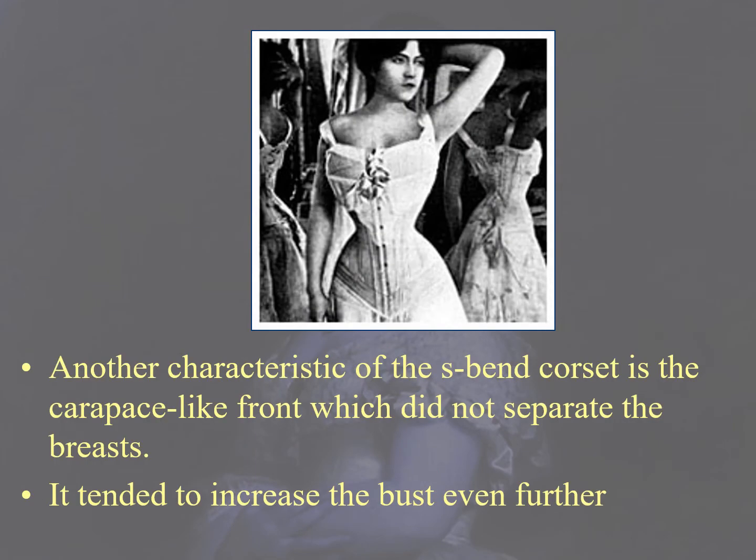So this is another characteristic of the S-bend. Here's an actual photo. Look at the tiny little waist. Tiny. She's just squeezed in there until she's about to pop. The thing about it is, it also had this carapace-like front. So it is flat, but it was just a straight facade.